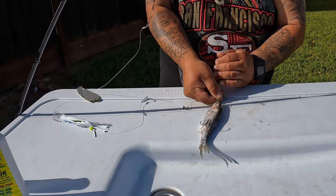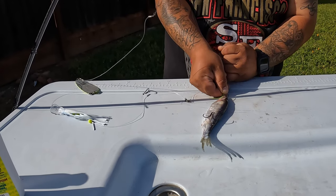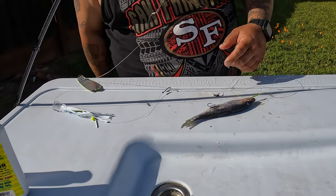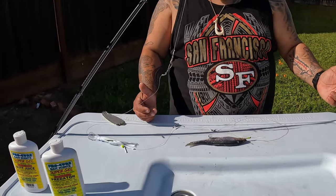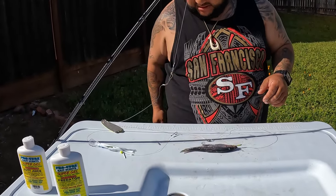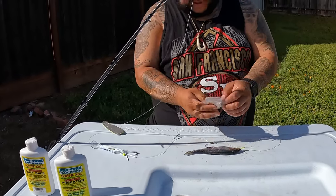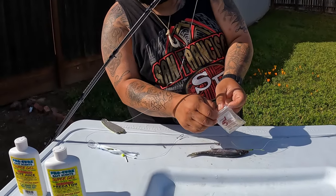Now that it's in there, I'm gonna tighten this down a little bit. Not too much. These leaders have plenty of action already, but just enough, okay? Now what that's going to do is when that halibut comes and strikes it, if it doesn't hit from the front, because most fish are going to eat the bait from the tail end, it's going to get trapped on that treble hook. So we have these little rubber bands that are actually meant for braces.